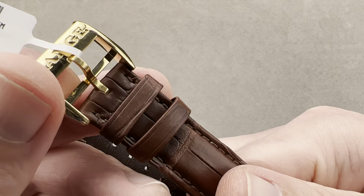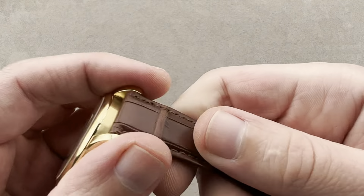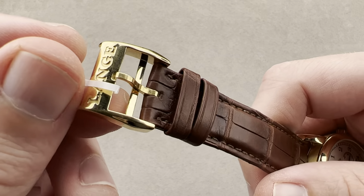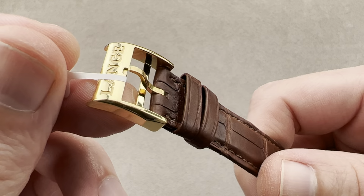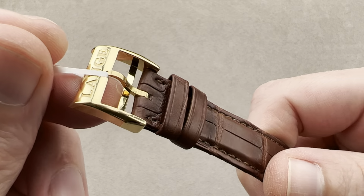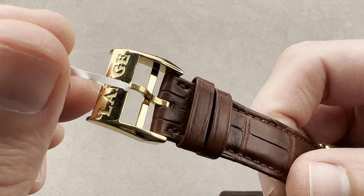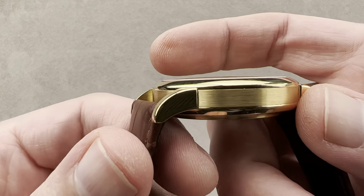Now, there's also a little bar in here. If, like me, you have a tiny wrist, you're going to use the smallest hole or maybe even punch smaller holes. And a strap that is tightly drawn on a small wrist can sometimes get pinned on the pin. Therefore, there is this little retaining bar in here to make it easier to extricate the watch from a small wrist when it's tightly strapped.